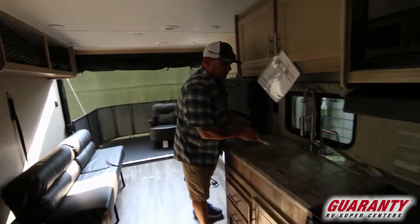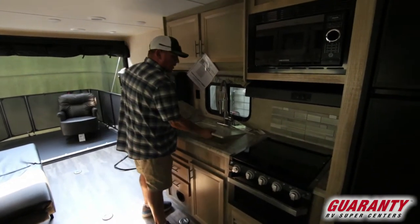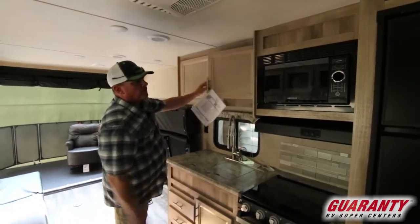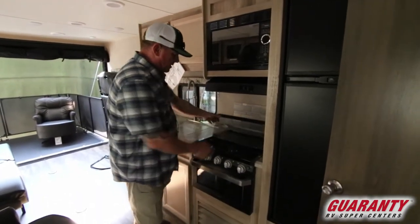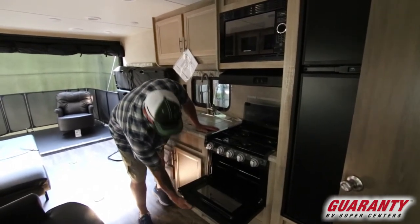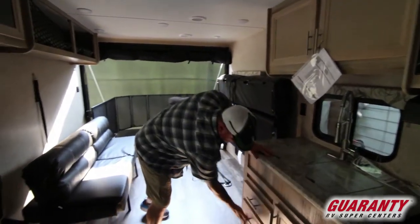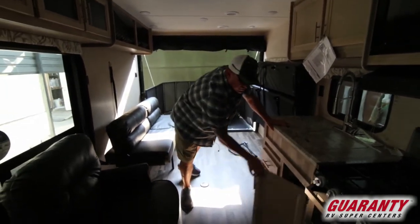When you come into the kitchen and the galley, you got double sink, got one piece countertops, storage here, and then a nice little microwave with a three burner stove, and then your little oven there. You get some small pizzas in there. Got a couple drawers for silverware, fully extending drawers is nice, and then you got paper towels, garbage can.